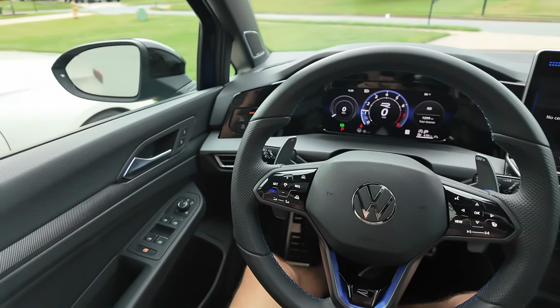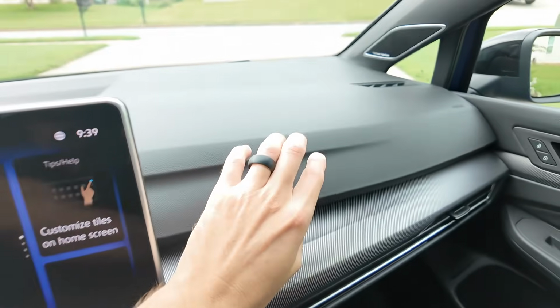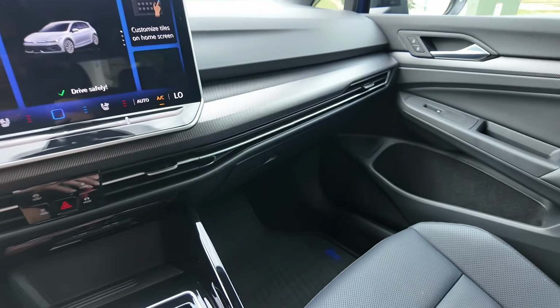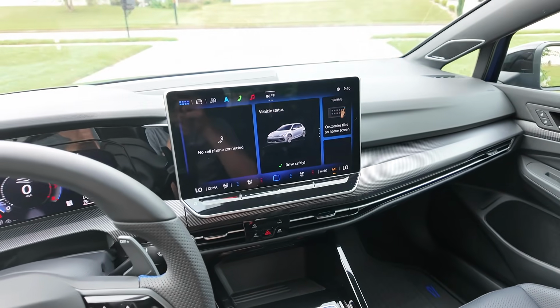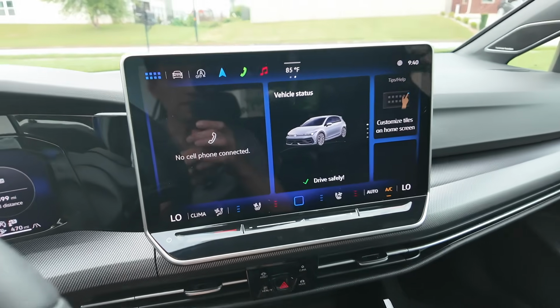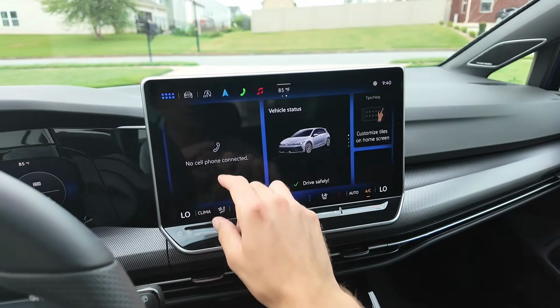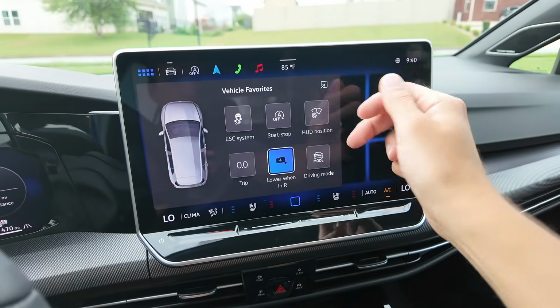Moving on to the 2025 Volkswagen Golf R. Cool to see the blue accents throughout this car. You're still gonna get more of this soft touch plastic and then just basic plastic trim throughout the dashboard. Air vents are all kind of connected with just some more plastic trim. This is a much larger screen, still with that tablet style. You're gonna get a lot of different things that are gonna pop up, big navigation system as well. And then you're gonna have a couple icons up above that you can view different things within the car.